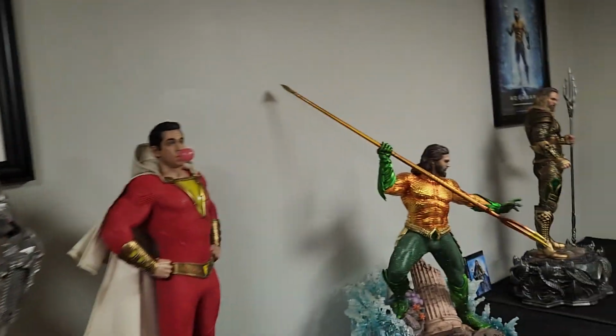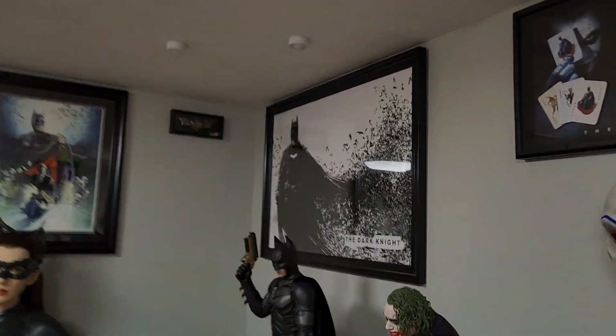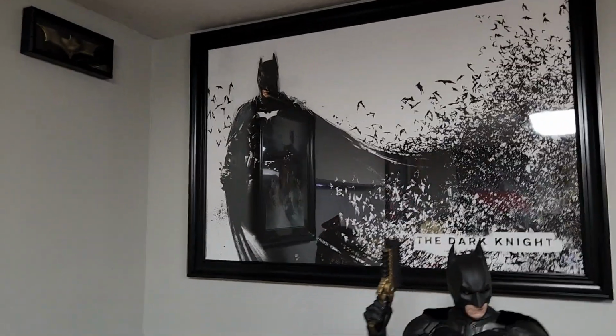And I don't want to do one of my big posters on this one. I want to keep it to the smaller. The big ones only go here. And then we got the big Batman one, but it is like that. So I think it works really good.